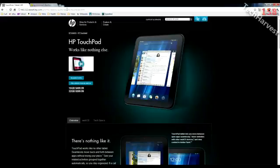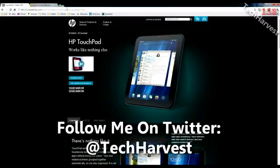The iPad 2 has a 9.7-inch screen, and the HP TouchPad is also a 9.7-inch screen. The screen resolution on both devices is 1024 by 768. The thing about the HP TouchPad is that since it's going to be the most recent tablet on the market, it's also going to be the most powerful. It's going to have the most horsepower under the hood.